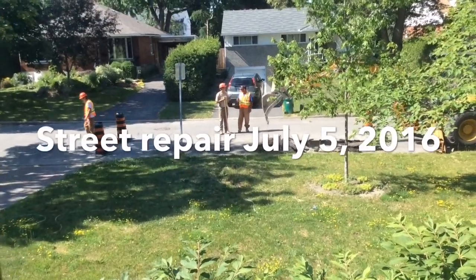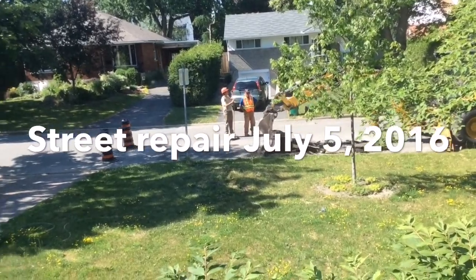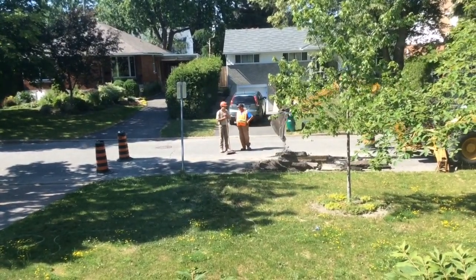This is very fast action. I phoned the city yesterday and told them that the street looked a little rough. And this is what I get today. I guess my taxes are so high that they listen to me.